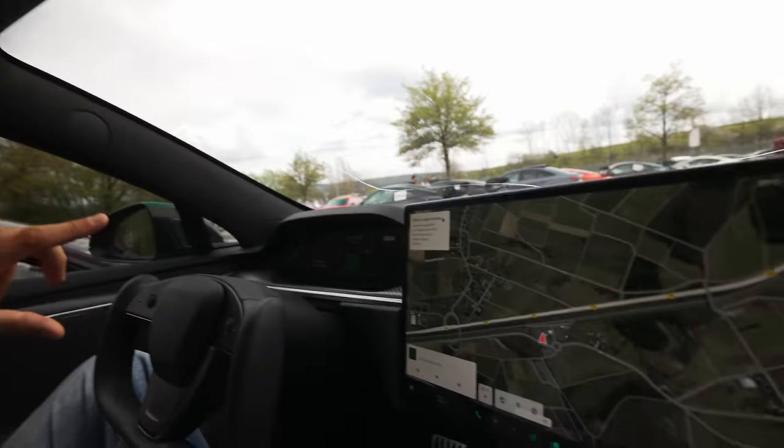So we can drive anyway. It was not so legal, I think, maybe, but it was okay. Yeah, it was okay. Now, overall, you will see on the lap the impressions, how it was for me.